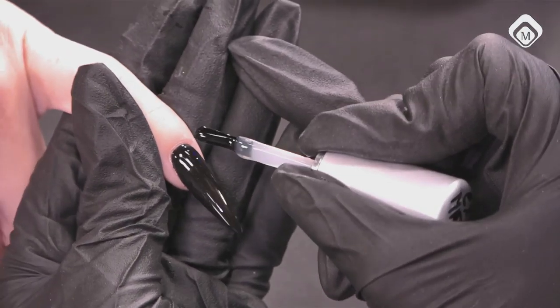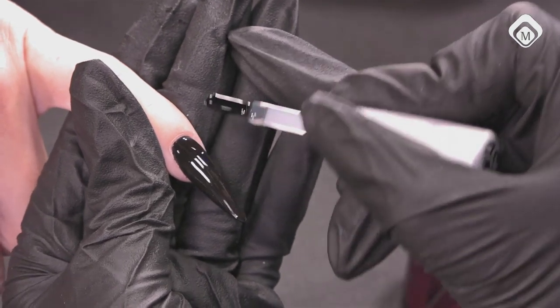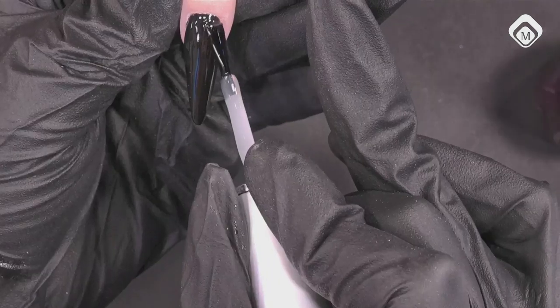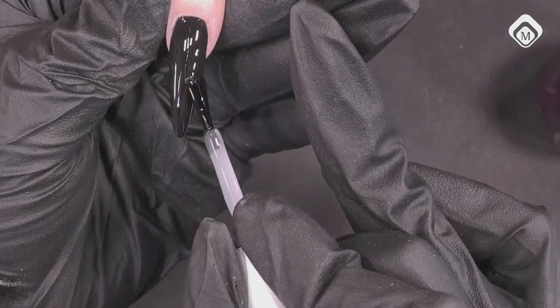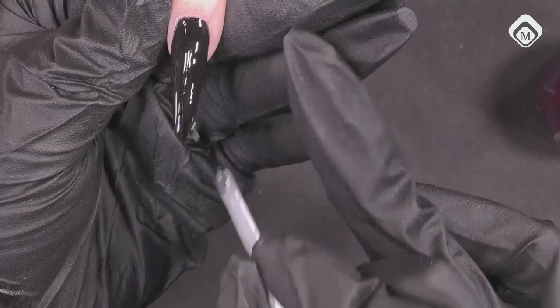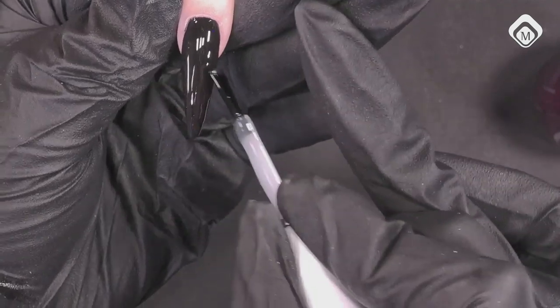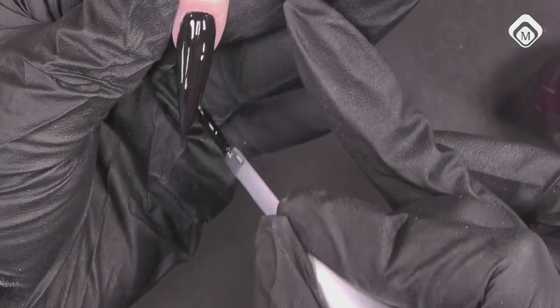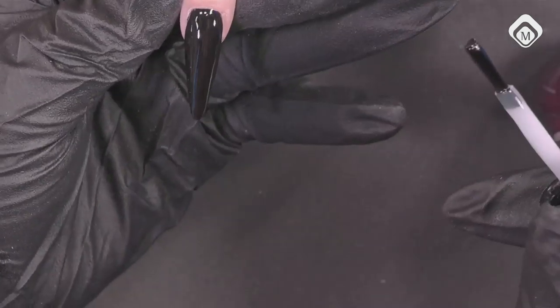I'm using the Extreme Matte Top Gel on one half of the nail with my brush on its side, not using it flat, to prevent seeping of the product into the cuticle. Just a nice line, cutting the nail in half, getting one half matte and one half shiny, after curing, of course. When you're satisfied, cure it for 1.5 minutes.